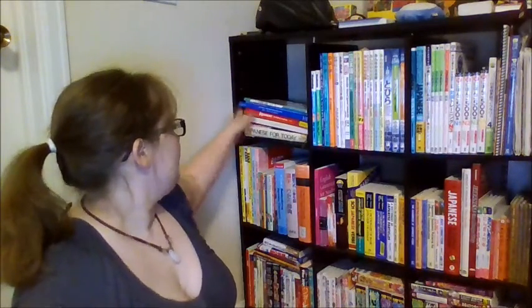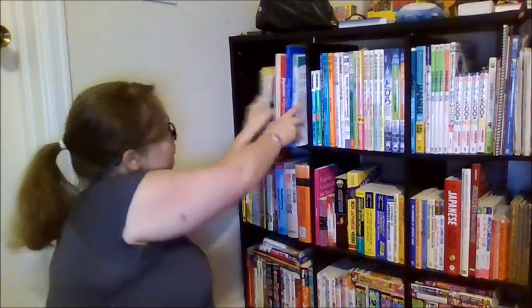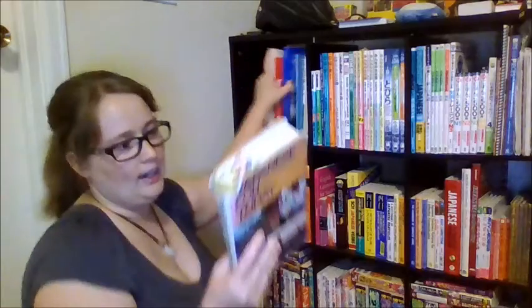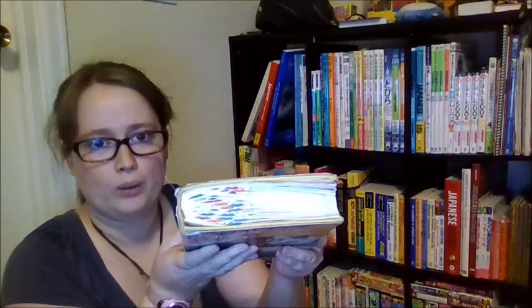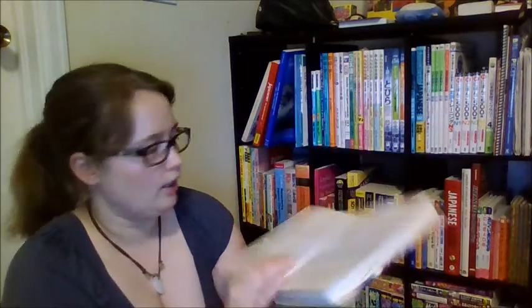Here's some older stuff, we're getting to some really, really old stuff. This is Japanese Today, and this is so incredibly old. You'll just see, take a look at it. It's just beaten up and worn, and it's falling apart. It's been taped back together because whoever owned it really loved it and wrote in it a lot.